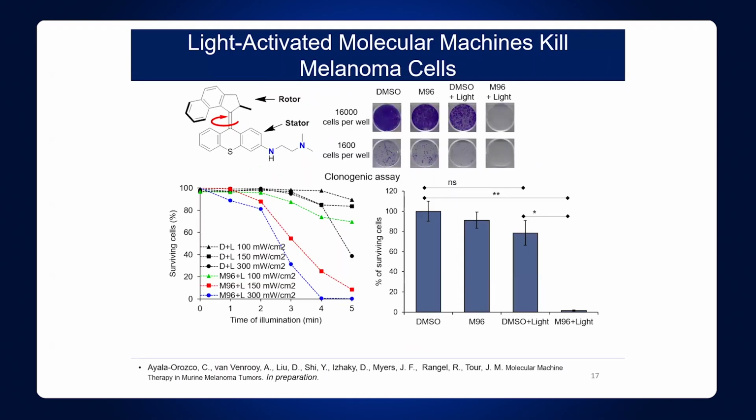And so you can see this killing melanoma cells in a dish. So the first thing you do is you practice this on just cells in a dish before you go into a rodent model. If you take 16,000 cells and put them in this little container, and then you add the molecules, you still have your 16,000 cells. If you just shine light, you still have a lot of cells. There may be a little bit of cell death, but not much. If you take this molecule, M96, plus light, boom, all the cells are gone.